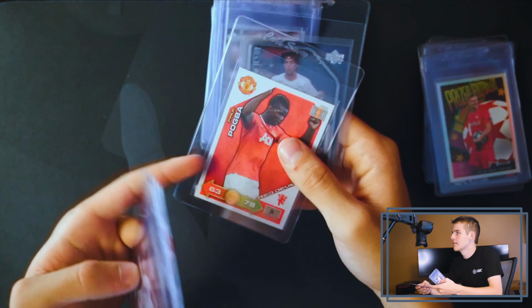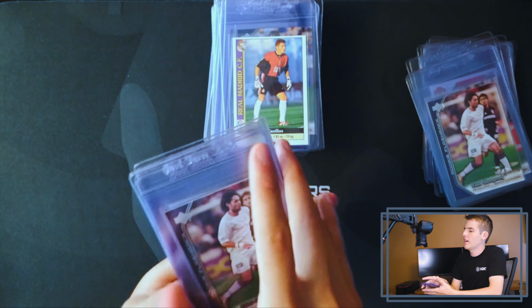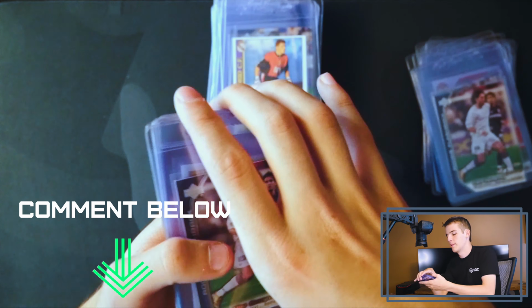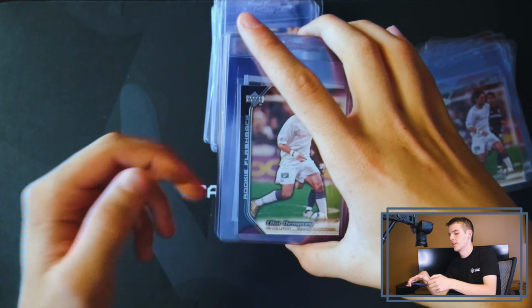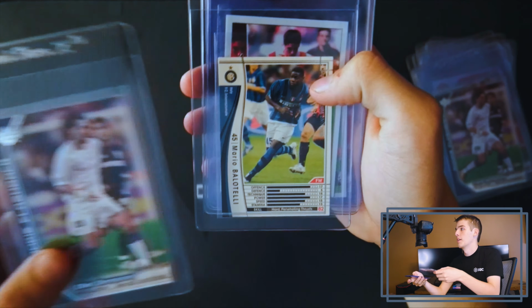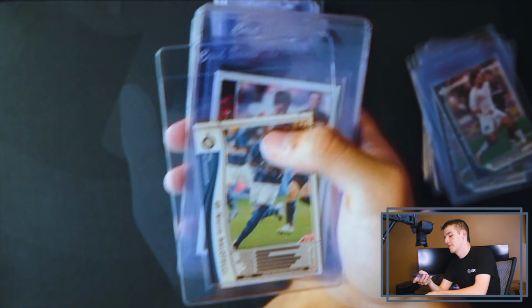I have a few cards like this on here. Clint Dempsey. Yeah, if anybody knows much about this stuff, leave a reply in the comments, or if you have any thoughts on what I'm grading, especially the soccer stuff, like, yo, you shouldn't be grading this, or, yo, those go for a lot of money. I think it would do well. I really just don't know. Kind of just testing it out.